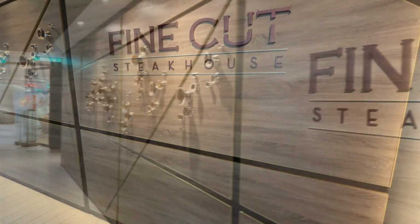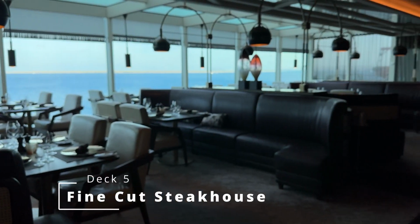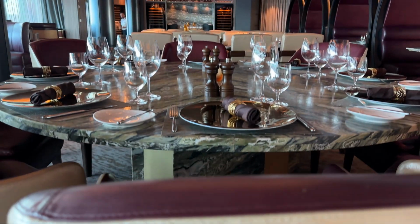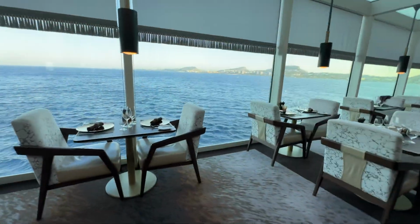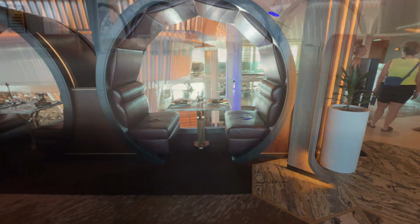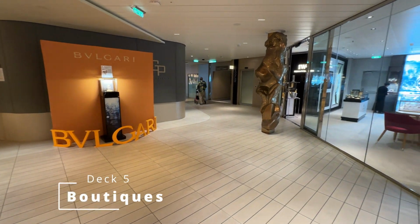Another specialty restaurant on Deck 5 is the Fine Cut Steakhouse. This is where you can go to get some of the finest cuts of beef in the style of the world's best steakhouses. One of the neat features of this restaurant is that they have great seats with fantastic sea views, but they also have these wine barrel shaped tables for two that overlook the Grand Plaza, if that's more your thing. As you continue towards the aft of Deck 5, you'll see more high-end boutique shops.